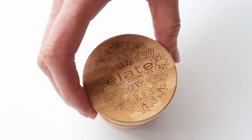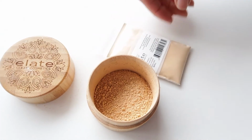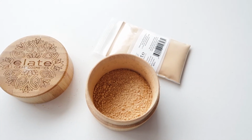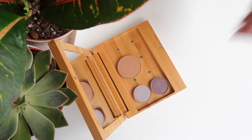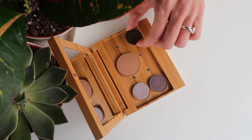Step number 5 is choosing refillable products. It's really helpful when you choose products that you can take to your local dispensary to refill, like for skincare or body care, and then also choosing products that you can create into a little compact. So your one look in one small compact that creates less waste and keeps your routine really simple.